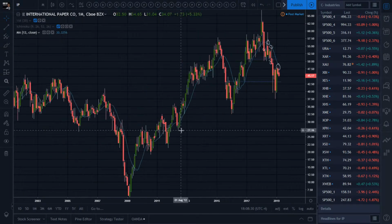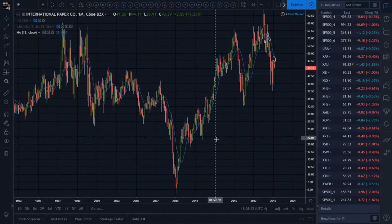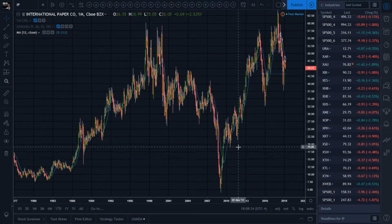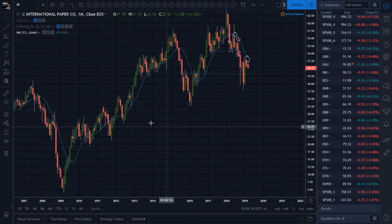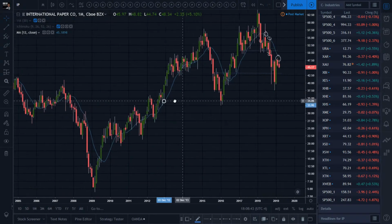And look at that. Whoa. What is this company? Look at this crazy chart. Wow, look at that dip in 2008. Seems to be creating a bigger pattern. Oh, sorry.